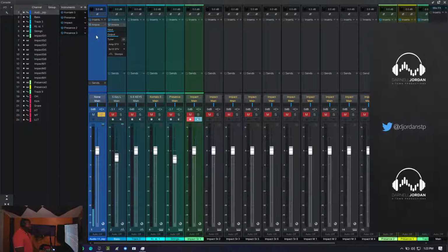And then here it is wet with the added amp effect.